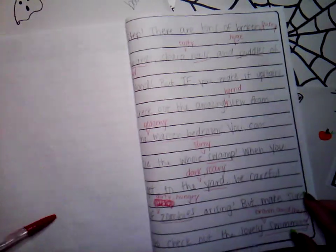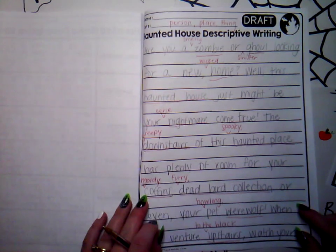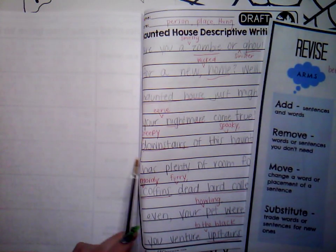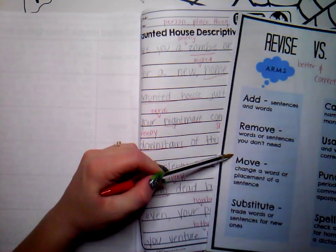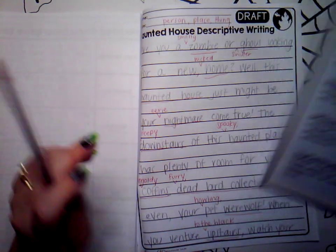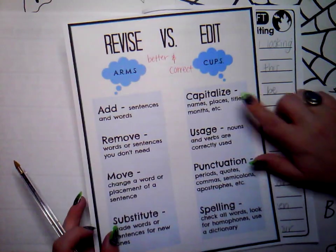Alright, so I went through and I added more detail, more adjectives to every single noun in my paper. Okay, so I read it out loud. I didn't really notice anything that I needed to remove. I didn't really notice anything I wanted to move either. And if I needed to substitute, I did that. Okay, so now we're going to move on to editing.